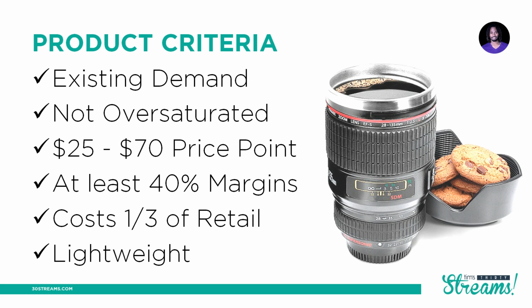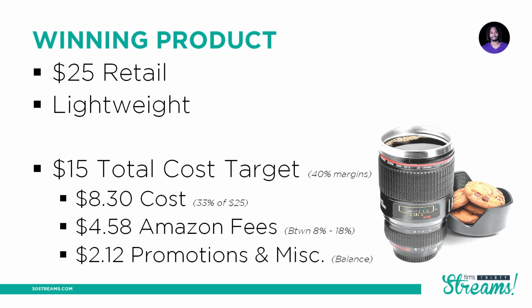So let's assume that I did my research and I landed this product, which is a cool lens coffee mug, and it meets all the criteria that we outlined there. So it's currently retailing at $25. It's lightweight. It's not oversaturated, and all those good things are just listed. And so with that in mind, we want to make sure that our total cost, we make it a target of $15, which will give us 40% margins.